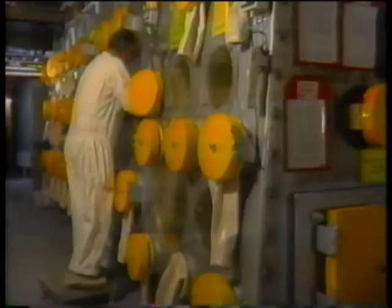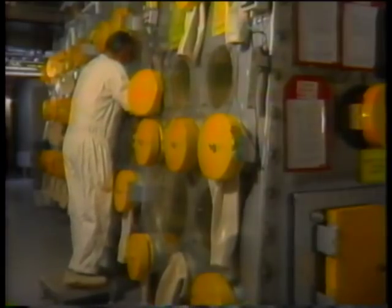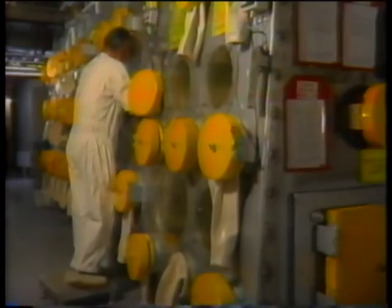Rocky Flats' other missions, plutonium recovery and waste management, support production operations by ensuring a steady supply of weapons-grade plutonium and by administering the waste that is a byproduct of weapons production. Plutonium is expensive, several times the price of gold, so wherever possible, scrap and residues from production operations are recovered and reused. Additionally, the plutonium components from retired weapons are sent to Rocky Flats, where they are disassembled and the plutonium is reprocessed for use in modern weapons systems.